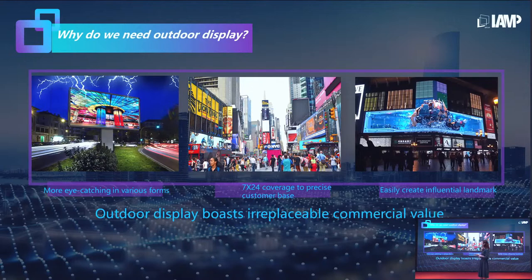As you can see, it shows the application of outdoor LED display, the different forms of outdoor LED display delivering advertising function. The first picture shows the billboard, the usual form normally applied for LED display, delivering the advertising function to pedestrians. The second one is the business street, with full coverage of LED display around the street. It makes for effective and very eye-catching advertising for their customers.